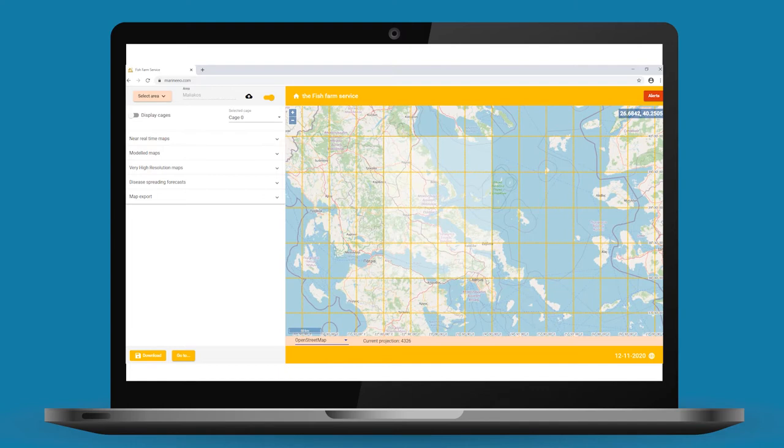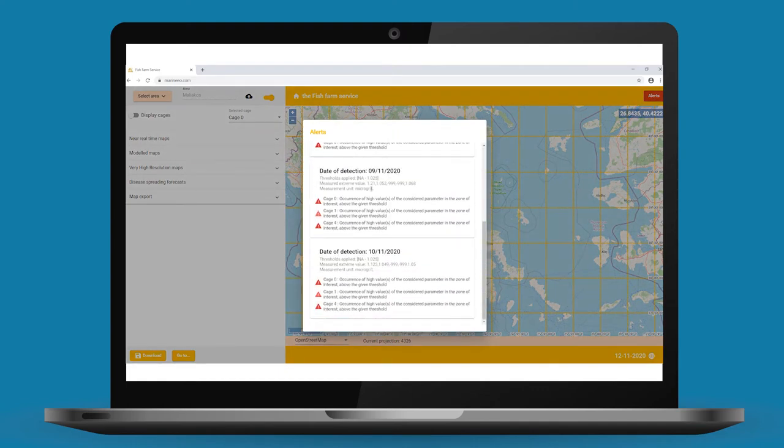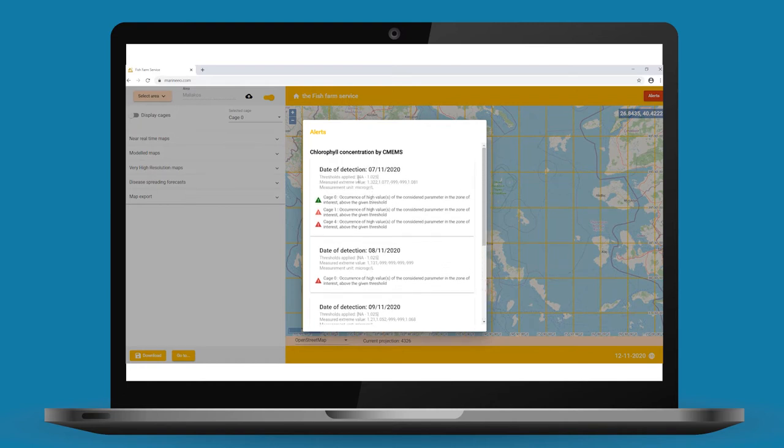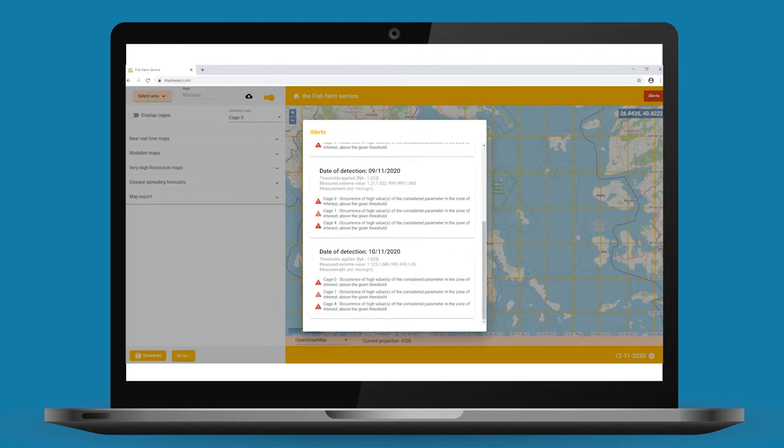A button in the top right allows to display the alerts that eventually occurred in the last week. The alert contains a date of detection of the alert, the parameter or parameters that generate the alert, and information on which cages experienced the alert. Also, values that generated the alerts are displayed, also against the threshold applied in order to understand and evaluate the alert.